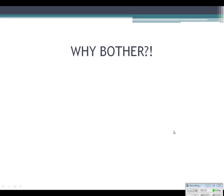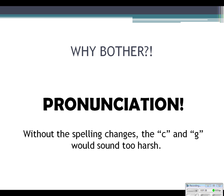You might ask, why do we bother to do this? What is so special about that nous form? Well, the answer is simple. It's simply pronunciation. Without the spelling changes, the C and G in the nous form would sound too harsh.